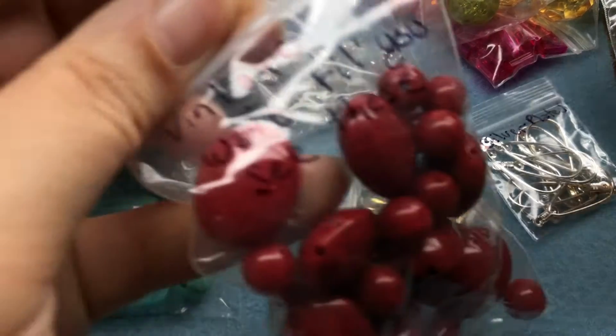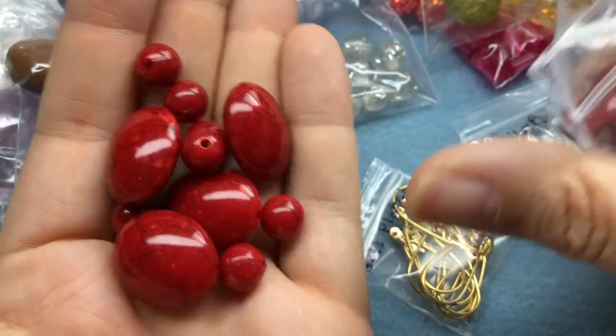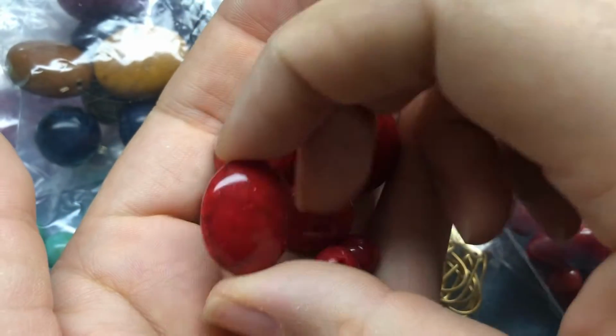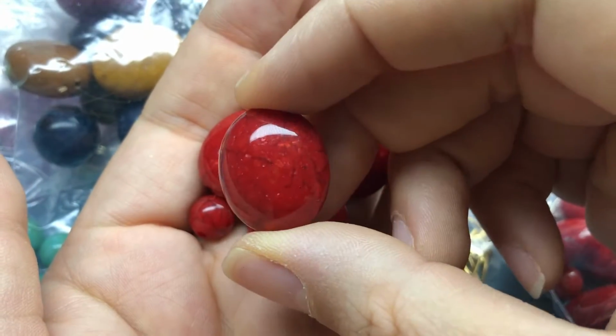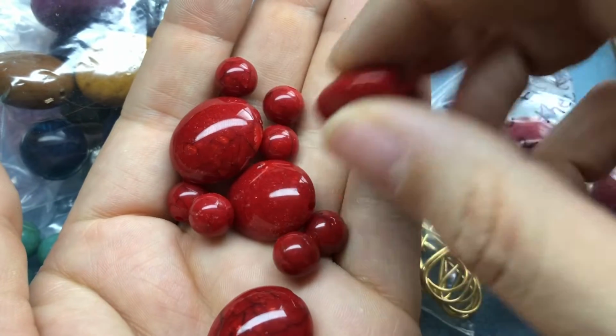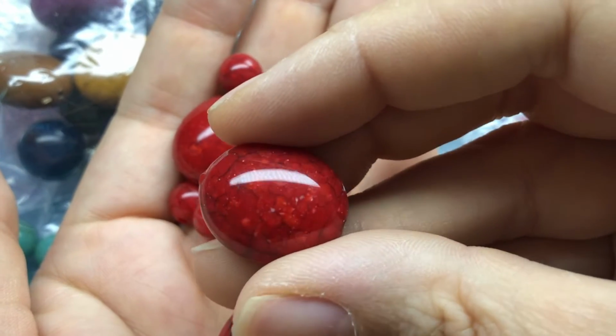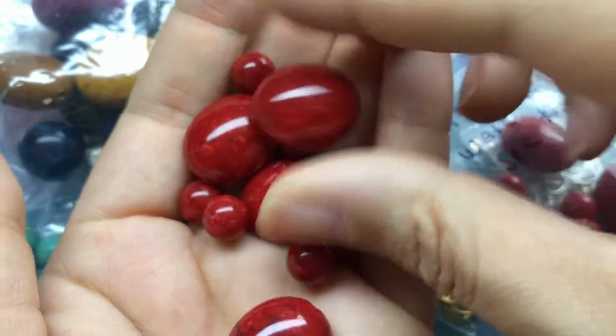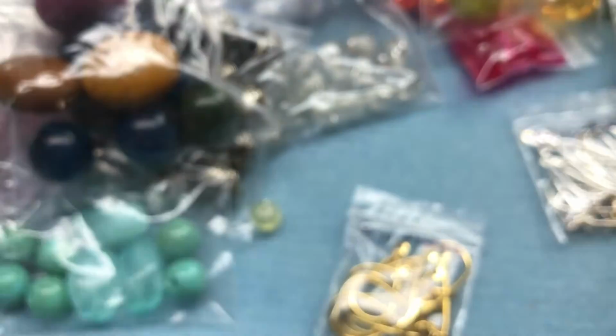It says vintage, wait till you see these. Let's see. Very nice. Look, they have some flecks in them. They look like rocks, but they're acrylic, and they have some flash in them. Those are really nice. You can use those with coral or turquoise or anything, but definitely coral and turquoise.